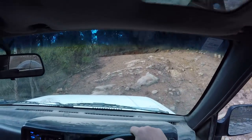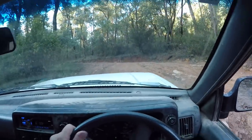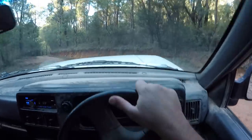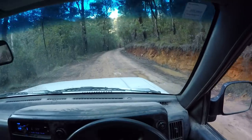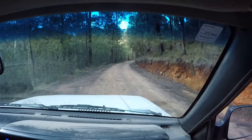Putting in low range four-wheel drive, and the reason for that, just so that I can crawl up nice and slowly. If I leave it in high range, I've got to go a bit quicker and it bounces around, and I've got quite a lot of money with the camera gear sitting on the chair beside me, so I put it in low range just so that I can go nice and slow. Now I'm back in high range.